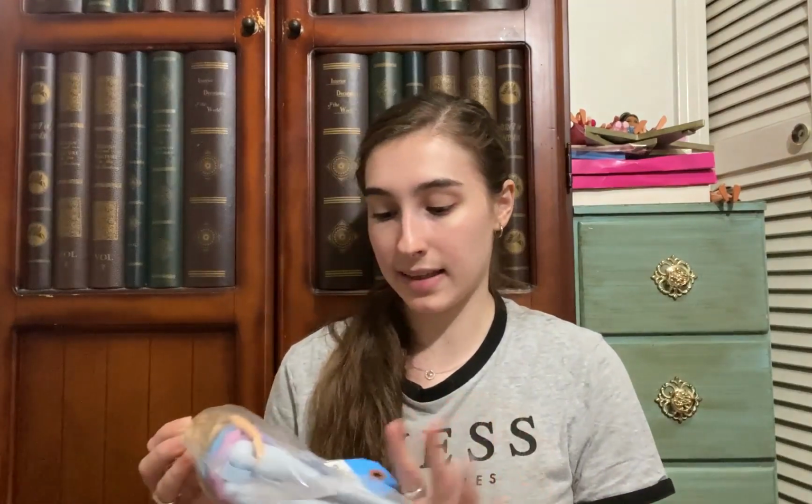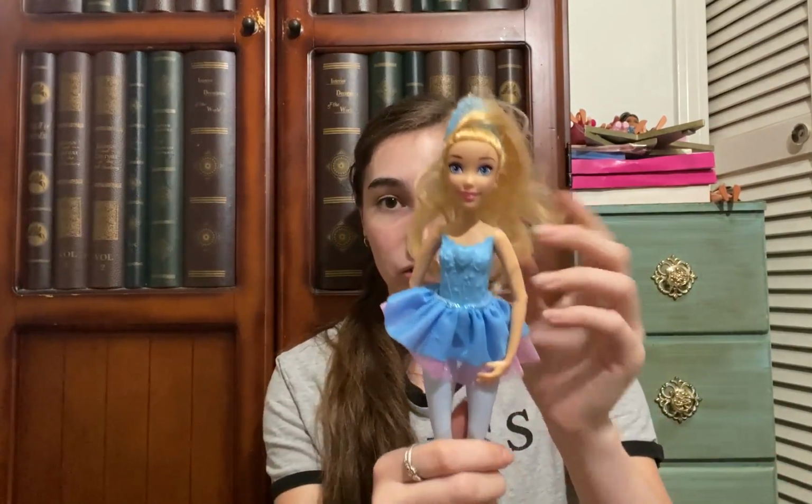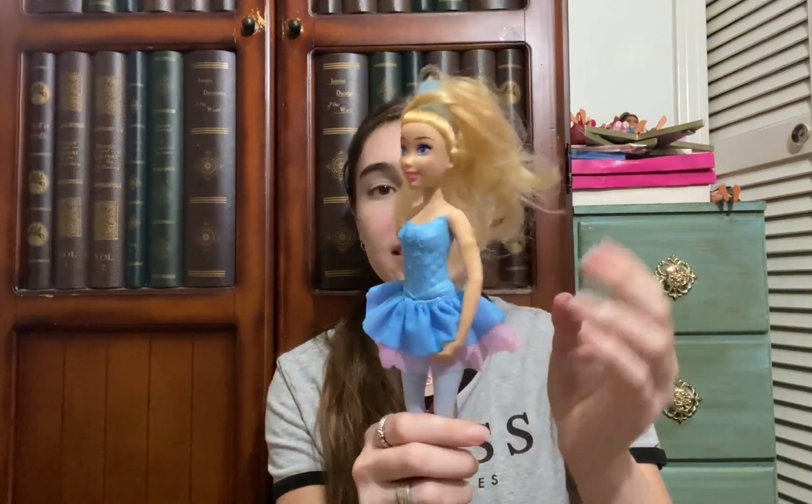And the next one is this ballerina Cinderella doll, again, $2.99. And she definitely wasn't there last time. However, there was a ballerina Tiana doll there that I actually got. So I think it's fun that they put another one out, and I was able to get her. And she's actually in pretty great condition. She's in better condition than the Tiana. She has her tiara and her skirt where the Tiana didn't.